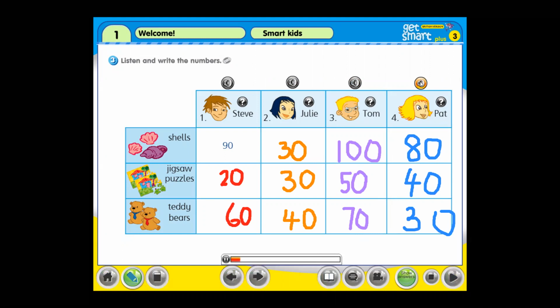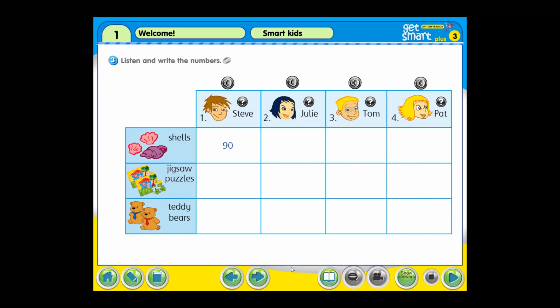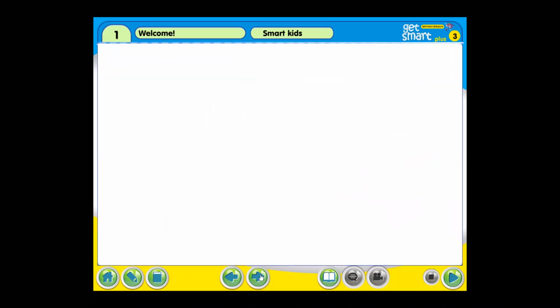4. Pat, how many shells have you got? I have got 80 shells. 80 shells? Have you got any jigsaw puzzles? Yes, I have got 40 jigsaw puzzles. How many teddy bears have you got? I have got 30 teddy bears. Okay, so we have finished our listen and write the numbers activity. We're going to proceed to the last part.